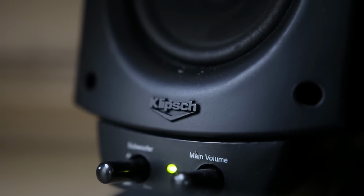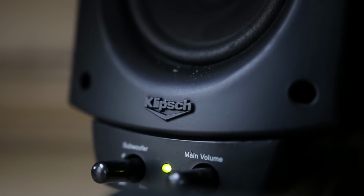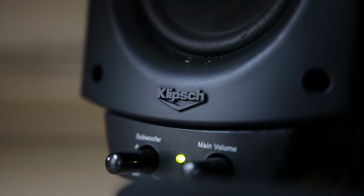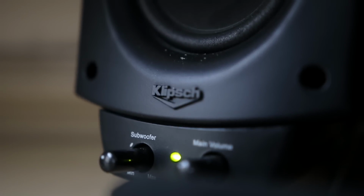You can hear pretty much the separation in all of the instruments, and they actually use proper speaker wires. They're not like cheap speakers. They don't need an amp to be driven, but if you have one, they're going to sound even better.